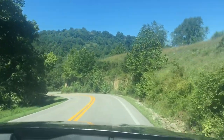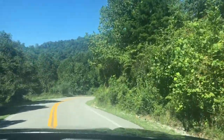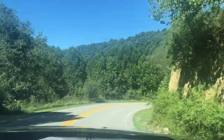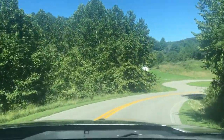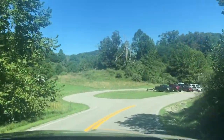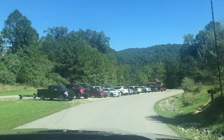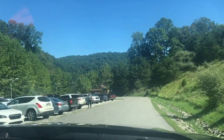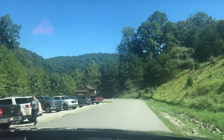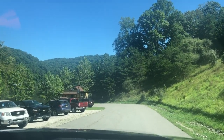Mm-hmm. Down here in the valley, there'd be a lake. Boy, that was a nice campground. Yeah, I love that campground. It looked like the shower houses would have been clean too. Mm-hmm. Oh, yeah, look at this. Look at all these vehicles here. So this is the lake, guys. Welcome to the lake here in North Bend State Park. We can park here. We're gonna park here.